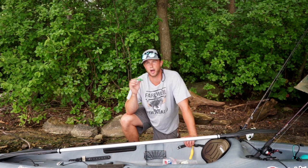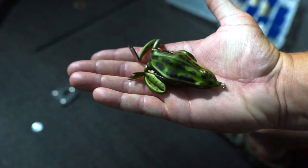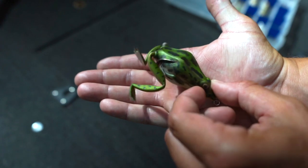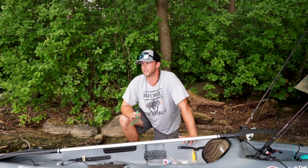Number 3 is a topwater. A lot of the time you're fishing this really mucky, lily paddy type stuff. Frogs really kill it. Walking baits are my favorite topwater, but they're more of an open water topwater lure, and they do work really well.